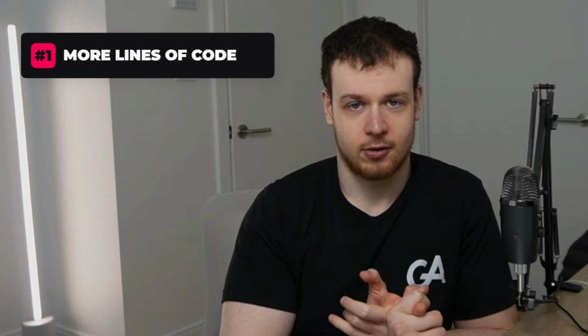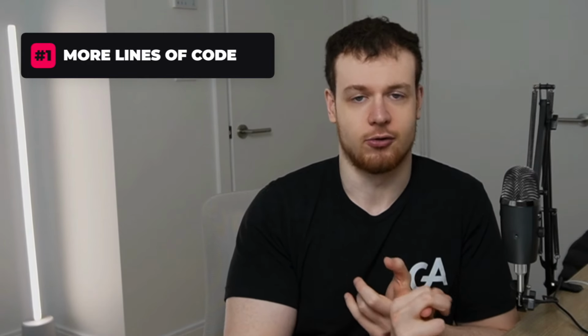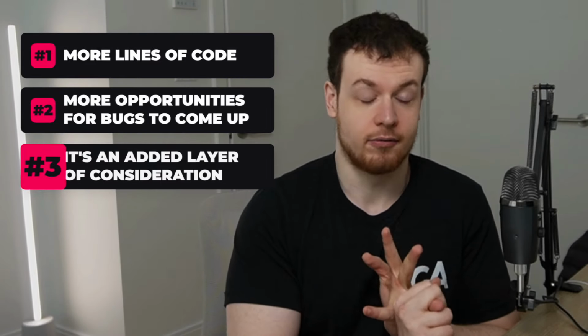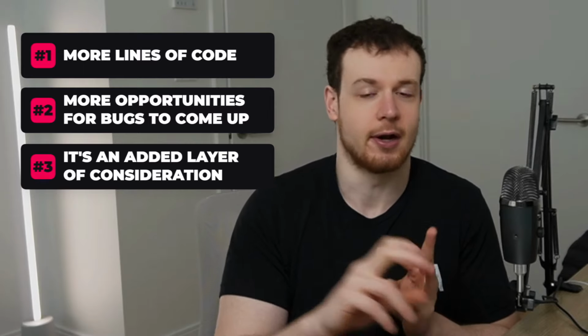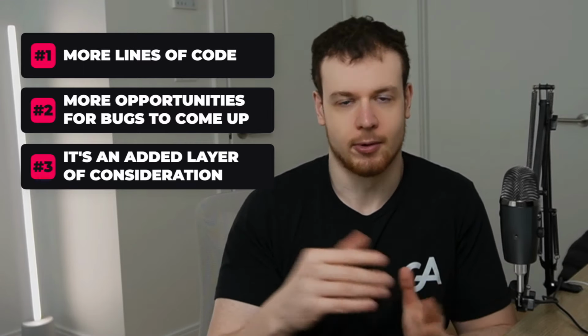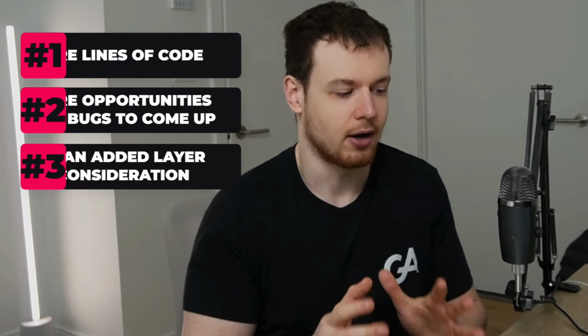That is superfluous logic that doesn't need to happen on chain. It's just introducing more lines of code in your smart contracts, which are the most vulnerable and the hardest area to secure. More opportunity for bugs to come up. It's an added layer of consideration for testing. Now in every test or any invariant suite that you make, you're going to have to think about that interpolation. And it's going to make it hard to read and assert things on positions. It's just not a great idea.